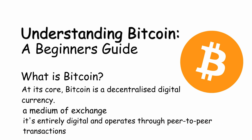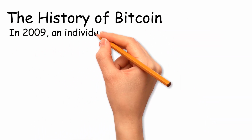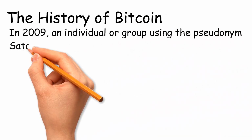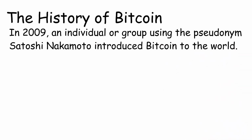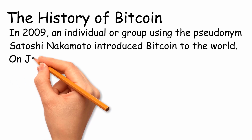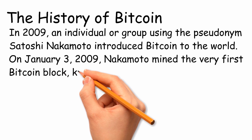To better understand Bitcoin, we need to look at its history. In 2009, an individual or group using the pseudonym Satoshi Nakamoto introduced Bitcoin to the world. Nakamoto's Bitcoin white paper outlined the concept and how it would operate. On January 3, 2009, Nakamoto mined the very first Bitcoin block, known as the Genesis block.